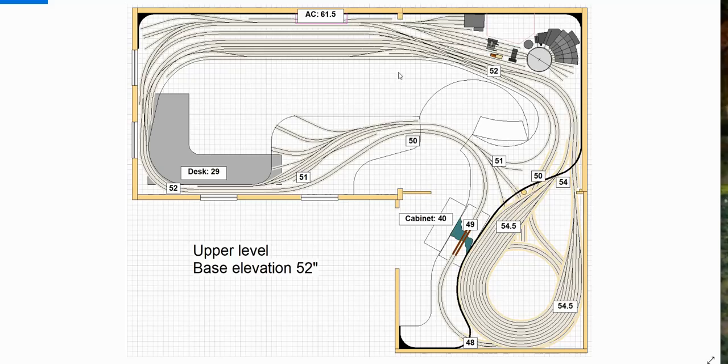And also the customer for this layout is a few inches shorter than I am, and he prefers his benchwork a little bit lower. If I was building a double deck layout for me, the top deck would be at least 60 inches, probably 62-inch base elevation. Now we started off here with a 52-inch base elevation for the passenger terminal. Eventually we decided to raise that. So all the elevations on the entire layout are actually going to be built 2 inches more than the numbers that are specified. So there's the top deck.